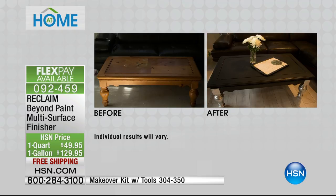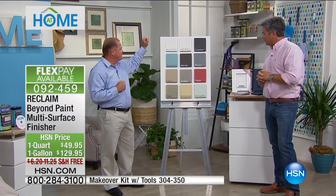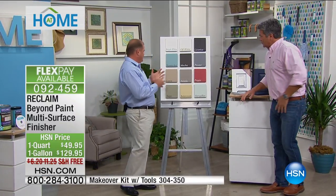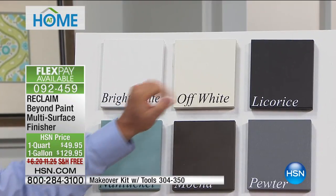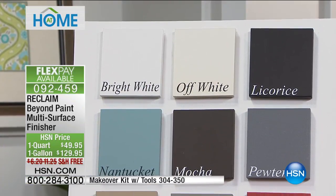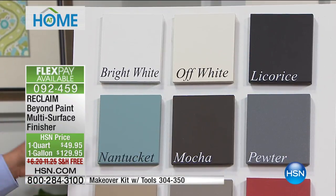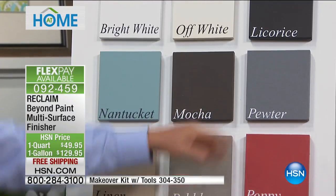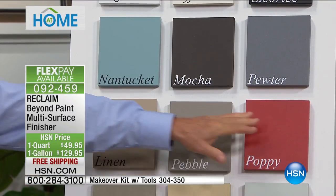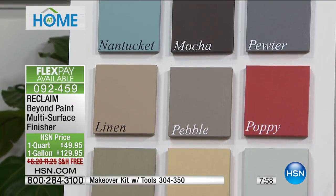Obviously, these are our best-selling colors. White is an amazing color, pops everything, makes it really bright and brings everything up to date. Off-white is what we just did, right? Off-white is a number one seller as well. Licorice, black is in. It's beautiful. Nantucket is just an awesome blue. Mocha, pewter, and if you really want something to pop, you grab some poppy, you got some Adirondack chairs outside, you want to bring them up to life.